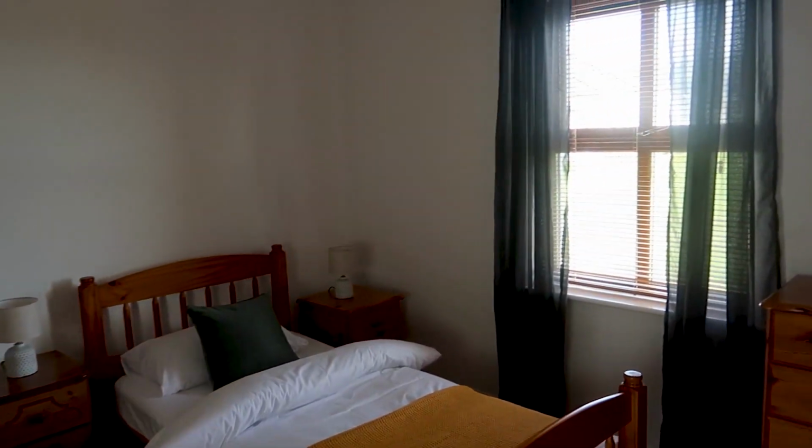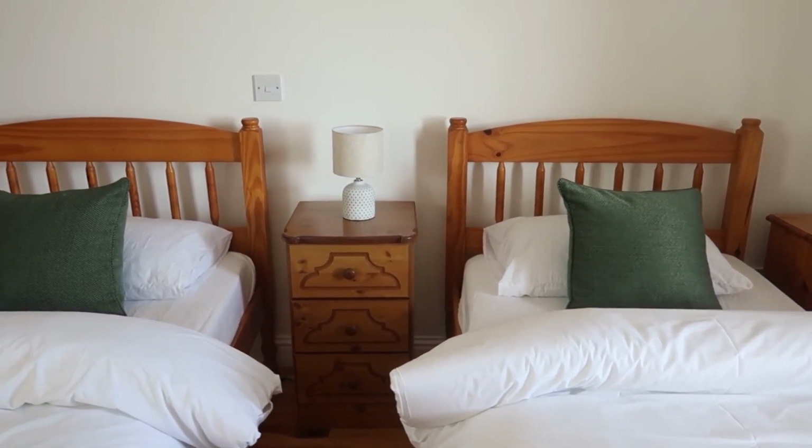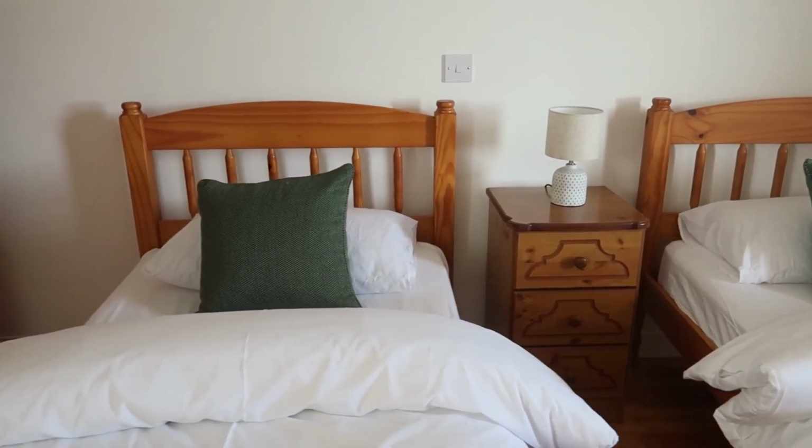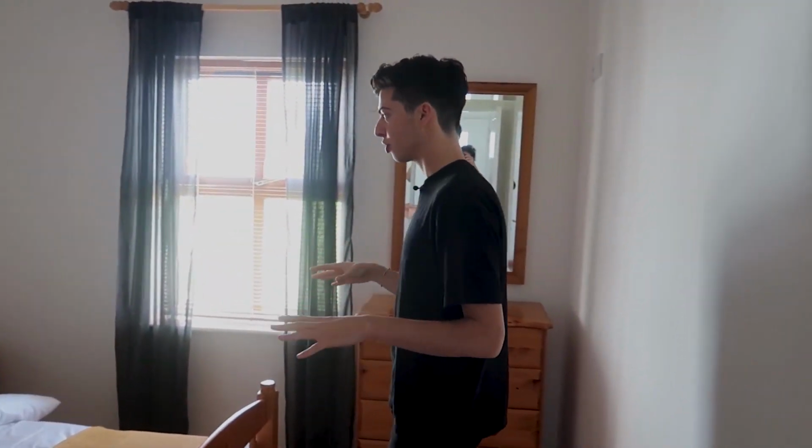Now, this could be made into a double bed, but for the purpose of this, we just kept the same furniture and it's twin beds. So I just added in some nice mustard yellows and greens and just kept the bedding all white and neutral. And then we have these beautiful sheer curtains throughout. These are just from H&M.